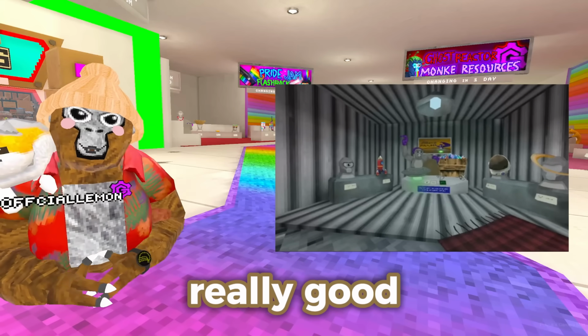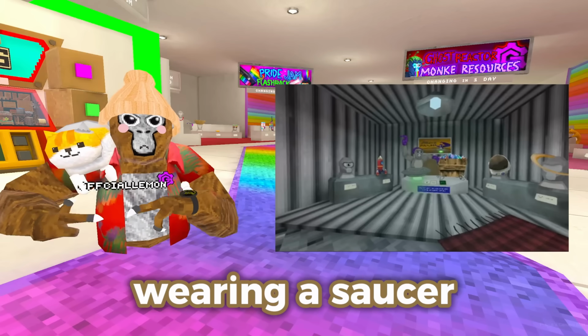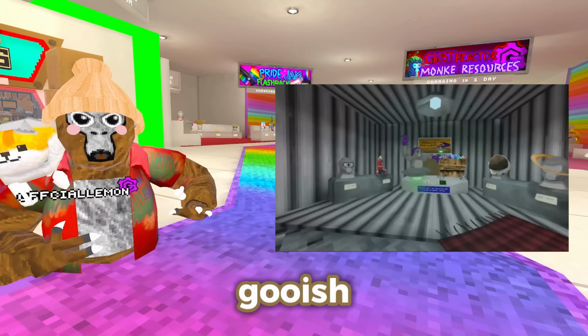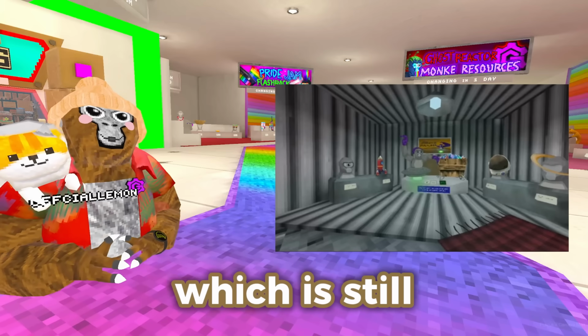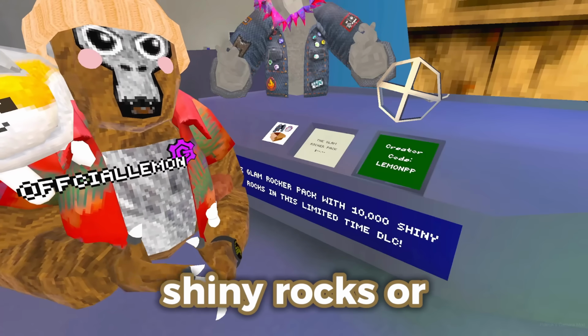It looks really good, and I actually would really love to see a cosmetic like that, like wearing a saucer with whatever hat. I'm like tripping. I think you can even be kind of gooey, like the purple goo down in caves. And this is definitely a really cool bundle, and I would say it might be worth the $30, which is still an outrageous price.